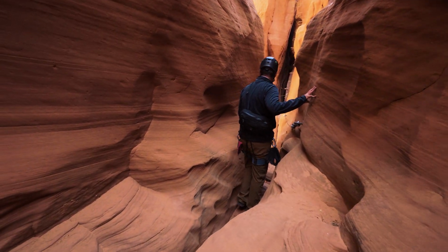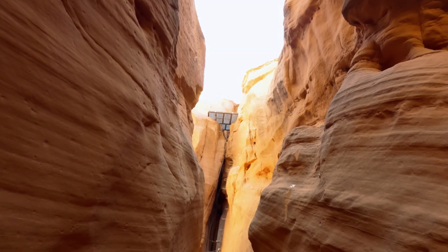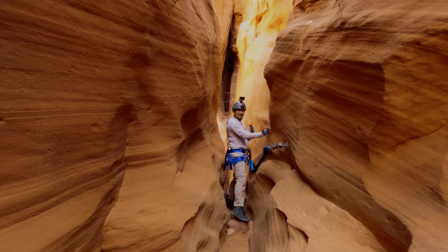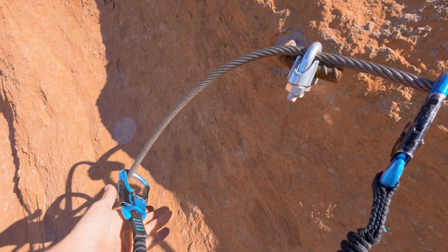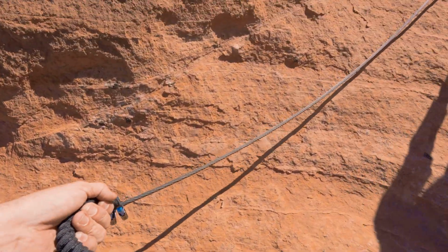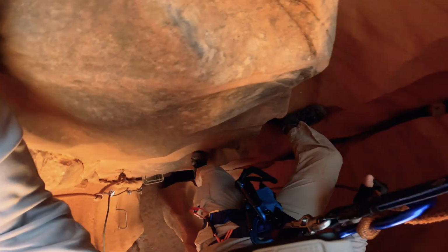Our group has done quite a few rappels, but I have to say this next one is pretty cool. Also, this is where you will be using your Via Ferrata lanyards for the first time. If you've never done it before, it is very important to unclip them one at a time. It is extremely important that you never unclip both carabiners at the same time, because that means that there is nothing protecting you from falling.